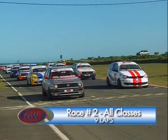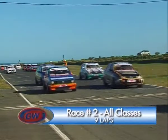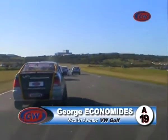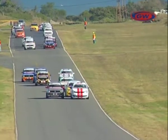Still cleaning the floor with a lot of drivers. Race 2, it's all combined. 9 laps of action. Class A getting underway. Let's see whether or not George Economides can find something here, because remember, he was lying high up in the championship, and his DNF in race 1 is going to drop him out of contention for the overalls.